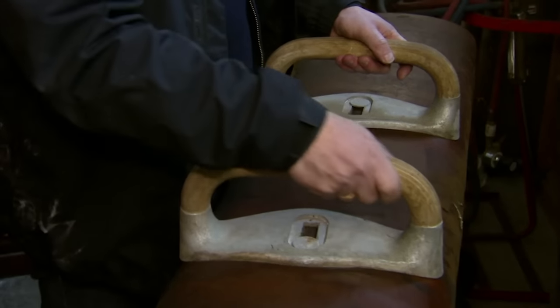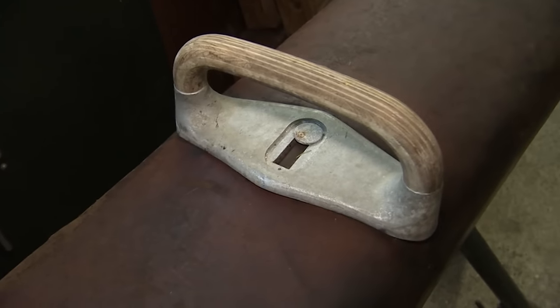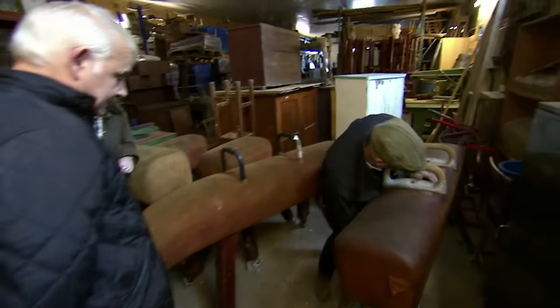This leather pommel horse was made in the UK in the 1970s. It came from the gymnasium of a private college. Today, it could be used as a design piece in the home or in a shop. With some restoration, it's worth around £700. How much is it? 250.